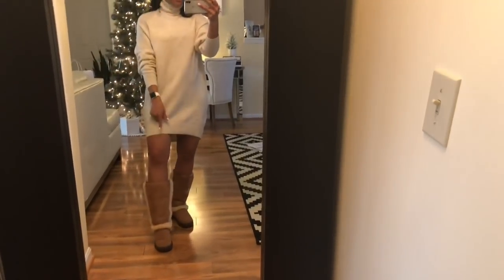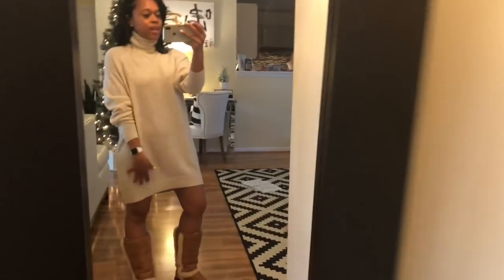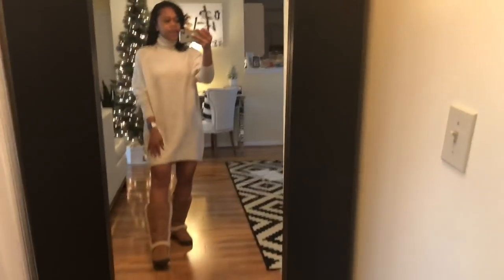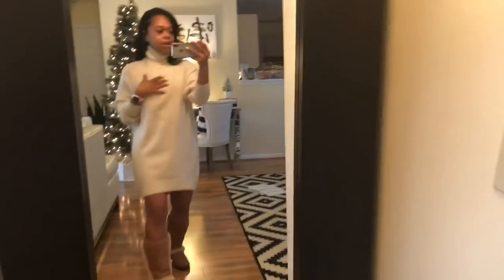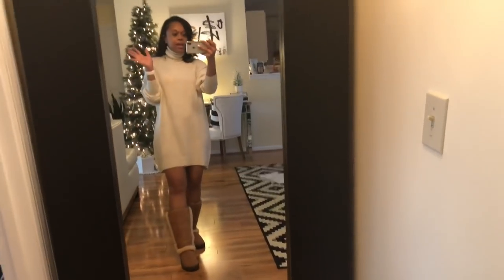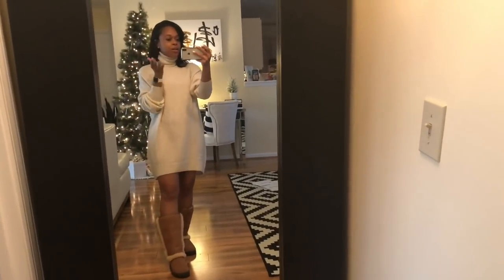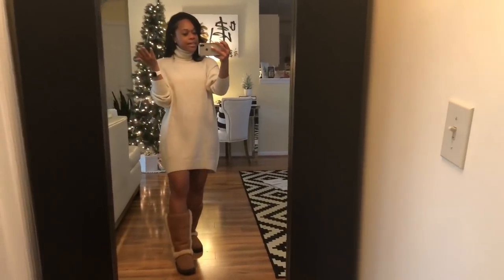So this is what I'm wearing. Just wearing my Ugg Sunburst boots because they're nice and cozy, and my H&M dress that I shared with you guys in my last haul video. It's not really that cold outside, so I don't need a coat or tights or anything. So I just want it to be comfy and cozy for our little outing to see the lights today. So yeah, just wanted to come on and show you guys what I'm wearing.